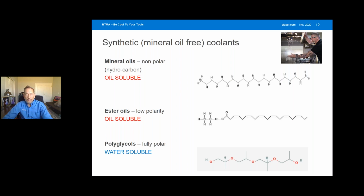They are fully polar. I'll get more into what the benefits of that are in a moment, but water is also a polar molecule, and that is why polyglycols will dissolve right into water. Like dissolves like. So mineral oil is completely non-polar, water is completely polar, mineral oil will not mix in with the water. You need an emulsifier. Ester oils only have partial polarity to them, so they offer a good lubrication from that polar area, but they do not fully dissolve into water. You need still some help to emulsify them.